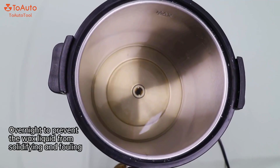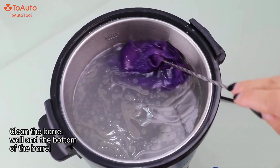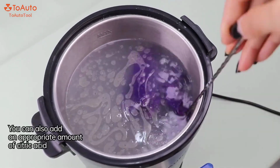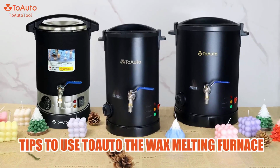Overall, this melter delivers the kind of time-saving efficiency that transforms your candle-making workflow. Whether you're producing dozens of candles for holiday gifts or building inventory for your online shop, the combination of speed, capacity, and precision makes this worth serious consideration.